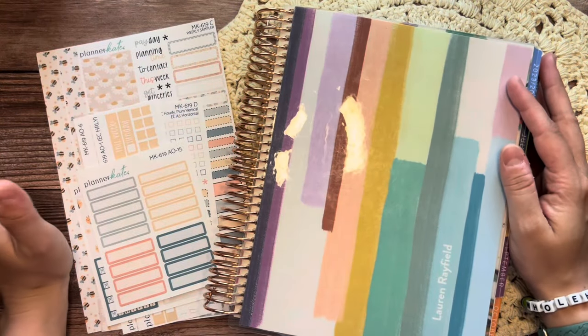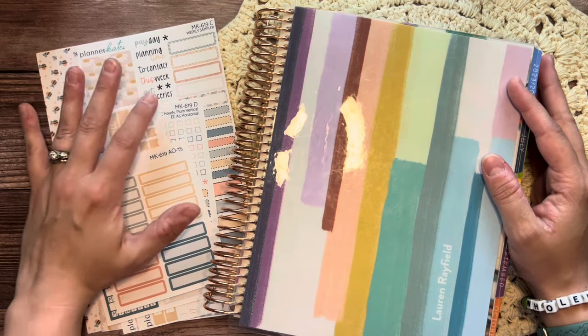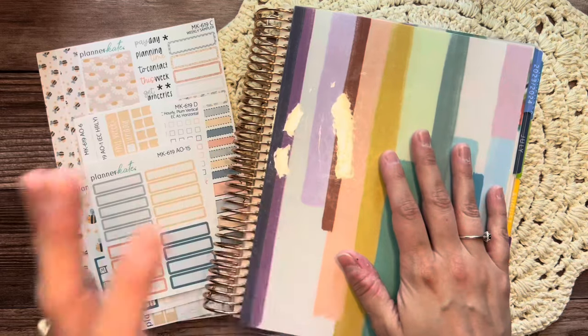I am Lauren of Lauren Makes Plans, and today I am here to plan out the week of Monday, April 15th through Sunday, April 21st in my Erin Condren Hourly Life Planner.